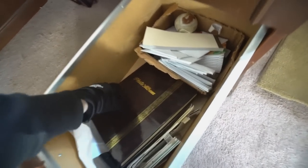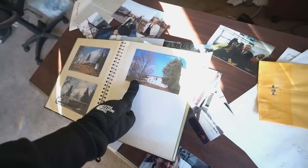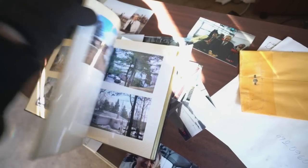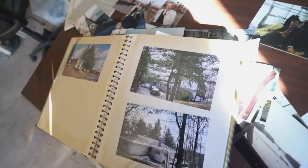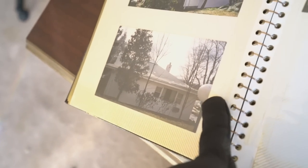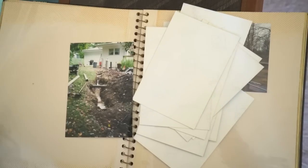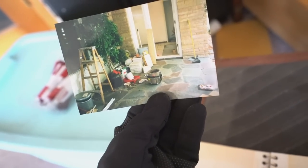Oh, a photo album. Oh, this is the house. This is amazing. This is all of his house. So he had three cars at one point. I could see all that. Look, there's the mid-century lights outside. Oh look, there was like a storm or something. He's documenting all that. That's his front deck. Look at it. I need to find a picture and then match it up with what it looks like today.